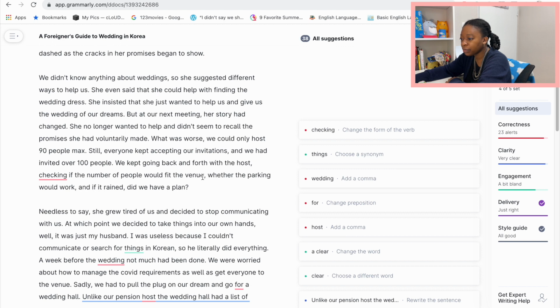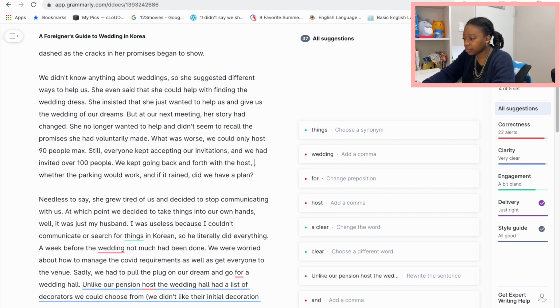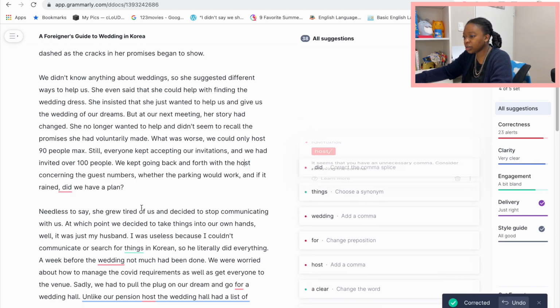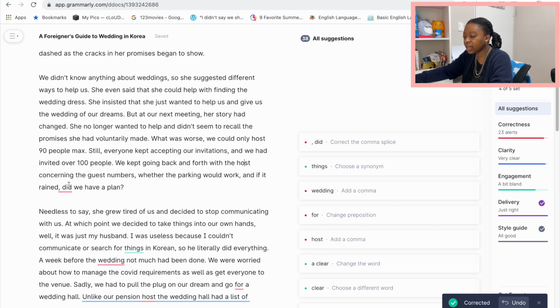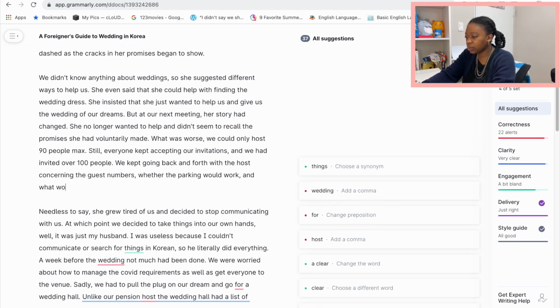We kept going back and forth with the host concerning the guest numbers, whether the parking would work, and what would happen if it rained. To which she was like, y'all, I'm gonna try, but I can't promise anything.